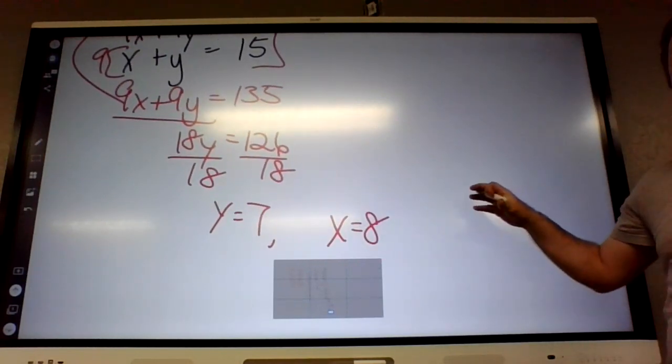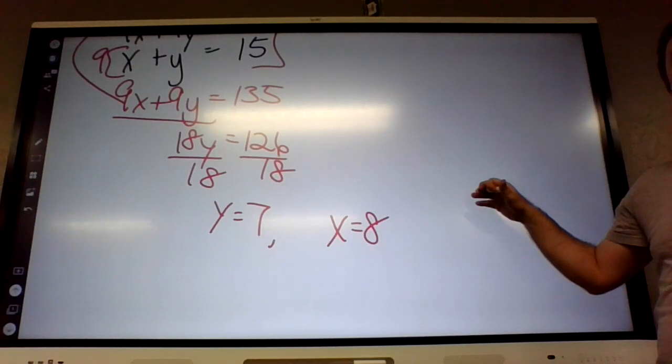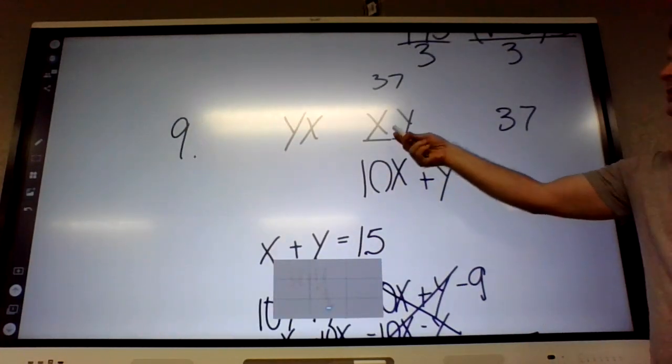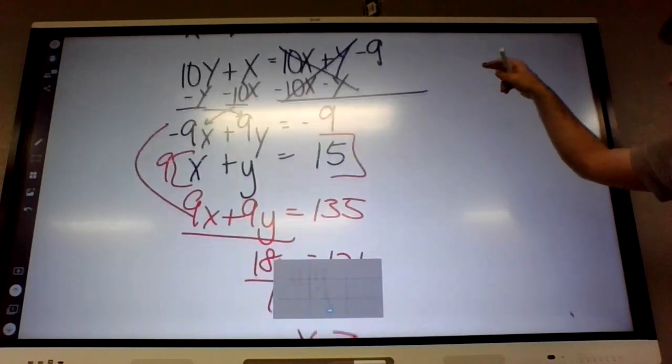Does anybody think they know what the actual answer is? Somebody in another class guessed it. We're looking for this number. Yeah, I think it's 87.